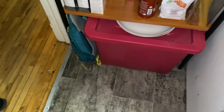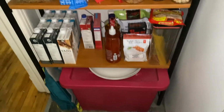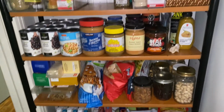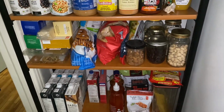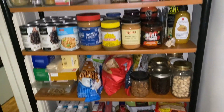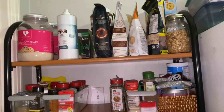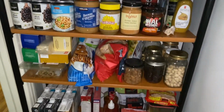So I had taken out the bottom shelf and we had this separated out differently, but I decided to add it back in because obviously we needed the extra space for organizing some stuff, and now it's just a little bit more comprehensive and each shelf kind of has more relevant things on it, so that's really nice.